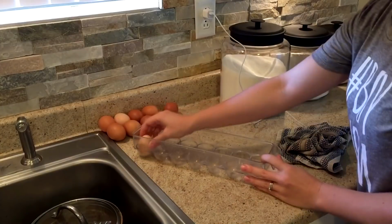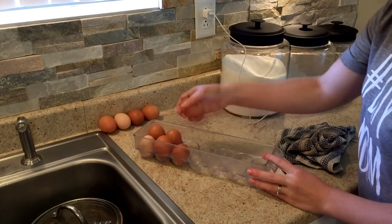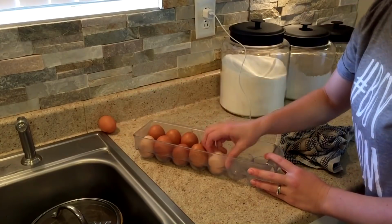I've been getting so many eggs for my chickens, it's awesome. I have 5 hens and they've been laying 5 eggs a day.